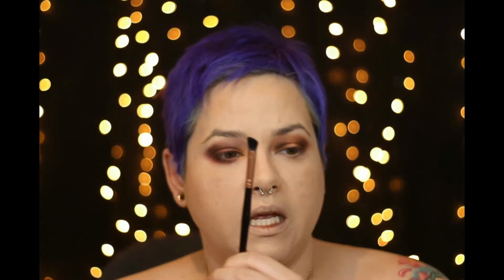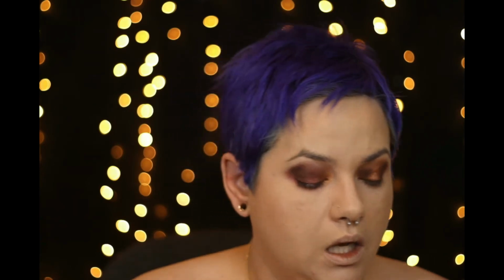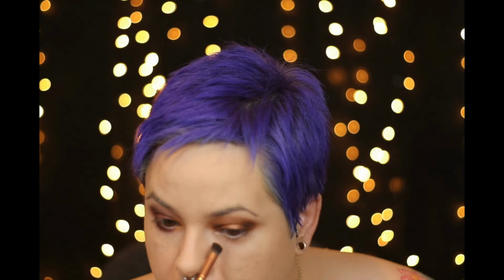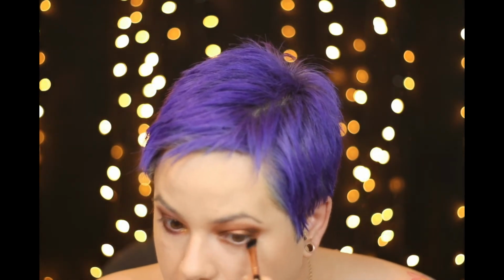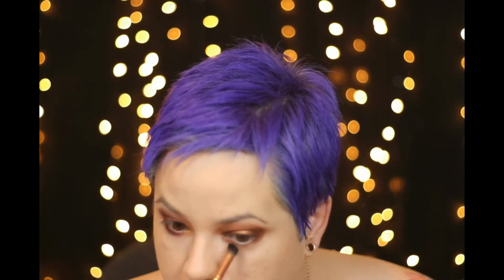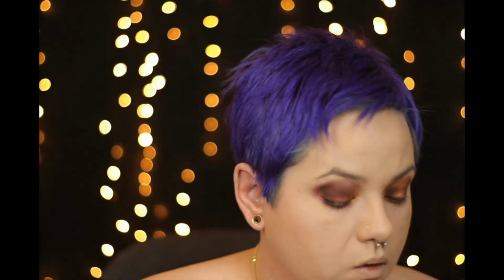Alright. Next thing, on this eye, I'm going to take a BH Cosmetics brush. This is the number 9. It's just an angled brush. And I'm going to use Tabloid, which is that tan color, and draw that on either side. Then I'll deepen it up to match the top lid, making sure to leave that little hole in the middle. So now I'm going with Stiletto on the same brush.